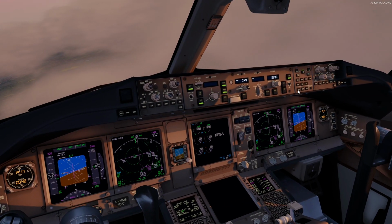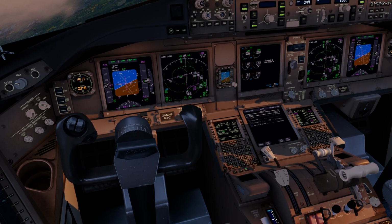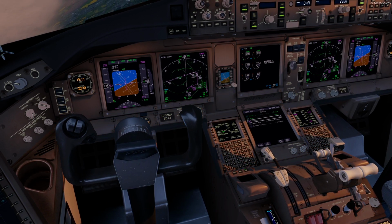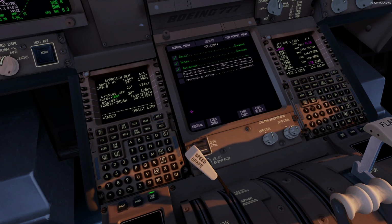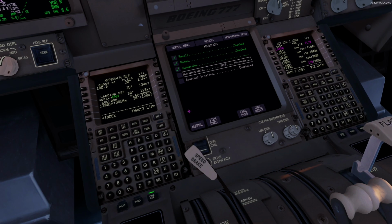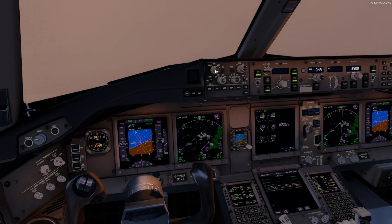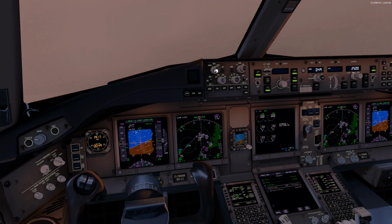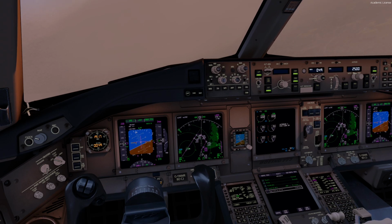Right, checklist wise, let's have a look. So, recall is checked, notes have been checked, auto brake is going to be on 2, landing data, VREF is going to be flap 30, 128 plus 5, so flap 30, 133 knots for landing. Minimums are going to be 50 feet, I know that, for a kick-off, because it's always 50 on the radio. Oh well, not always, but most of the time because of the weather. So minimums are 50 feet on the radio.